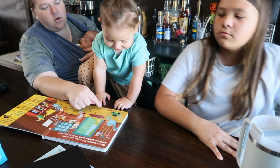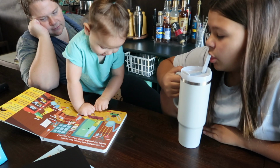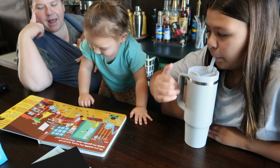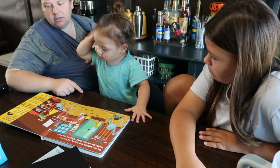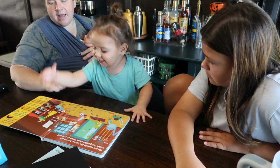There's the boots. Oh, how about a mower? Do you have a little mower like that that blows bubbles? Is that what it does? It blows bubbles? Yay! How about a hat? Where's the hat at? Yeah, a hat goes on your head, but where's the hat in the picture? Do you see the hat in the picture? Hat! Yeah, hat. Good job.